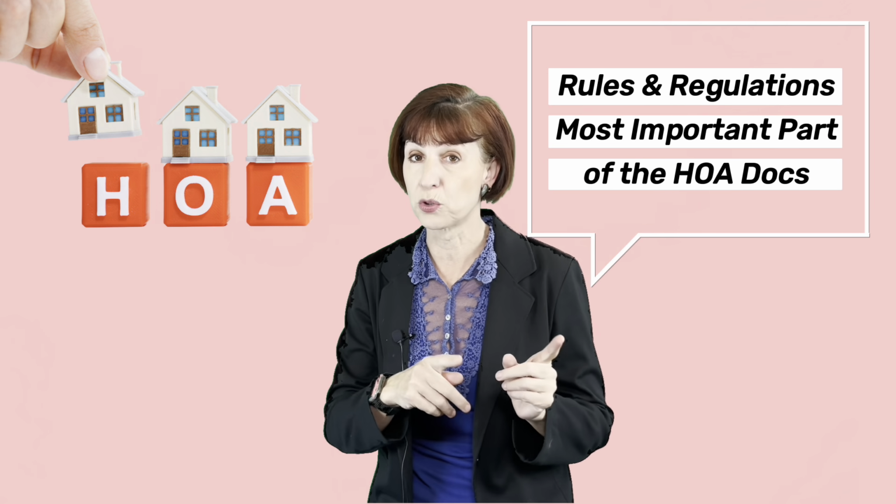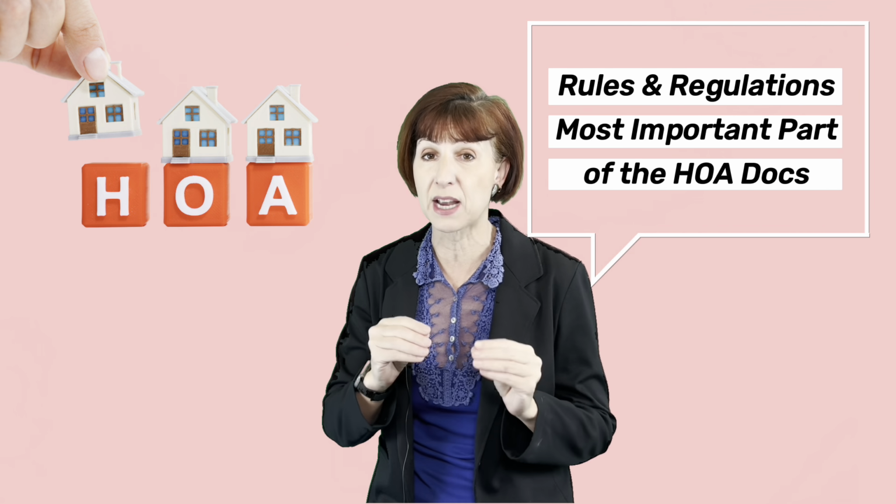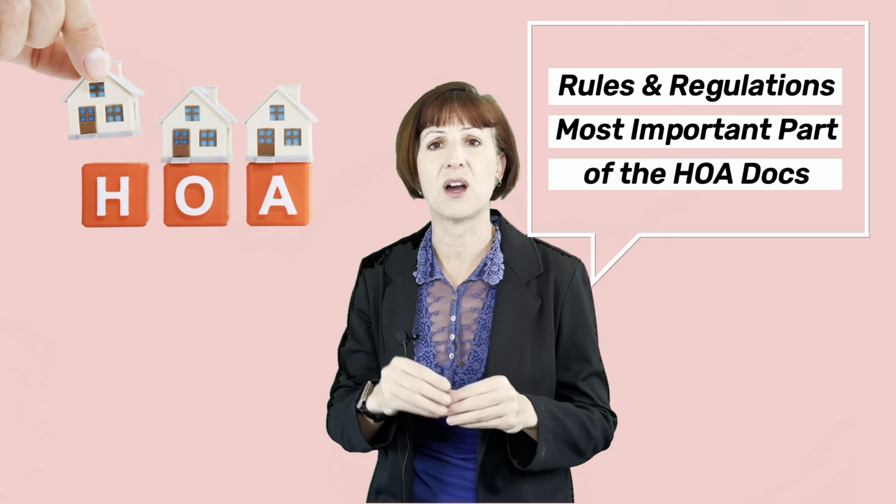Now, that section, rules and regulations, is the part that you should definitely go to first. That's going to affect every single person living in the HOA. So whether you can put your garbage cans out the night before, or what color you can paint your house, or how long you can leave a car on the street, or if you can leave it on overnight or park in the driveway. Each HOA has all different kinds of rules, and in the rules and regs, it will go through exactly what this HOA does.